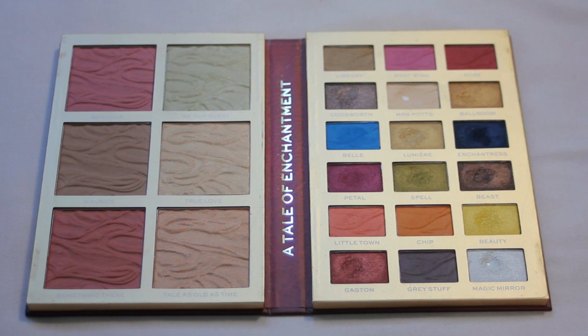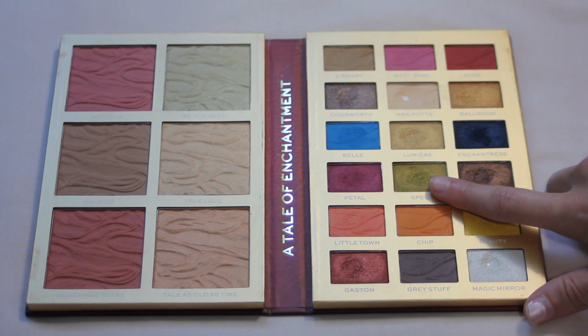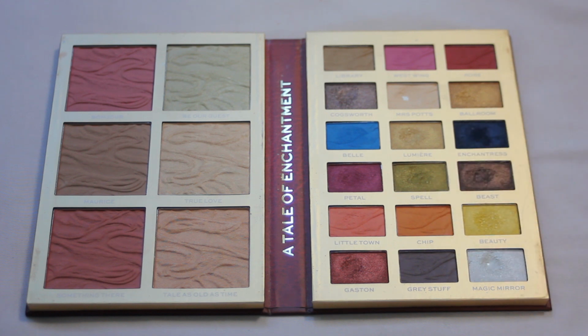So next up is the shade Petal. This one is, again, not one I use a ton, but this one is really pretty. It's a little bit of a drier formula, not super shimmery, but it still looks pretty on the lid for more rosy pink looks. Next is the shade Spell, and when I first got this palette, it was not a favorite of mine. I did not think I was going to like that shade, but I actually really do. I think it's super pretty, and it's just a kind of wearable green shade, and I find it super easy to incorporate into different looks.